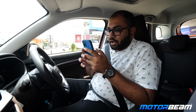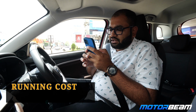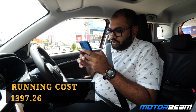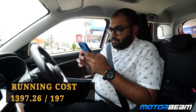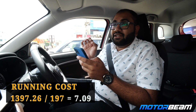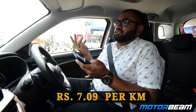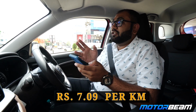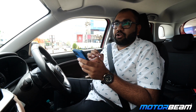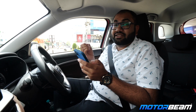So what would be the running cost? So the car did 197 kilometers in 1397.26 rupees. So 1397.26 divided by 197 would be rupees 7.09 per kilometer, which is again very economical, because most cars which give 10-11 kilometers per liter, the running cost in those cars is around 10 to 11 rupees per kilometer. So yes, with this it is quite economical and slightly better than what I expected.